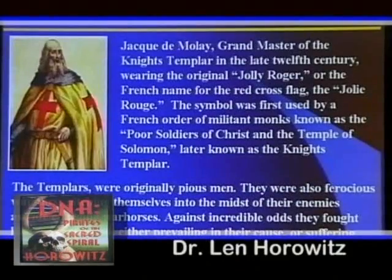And to answer that question, let me go back and give you some of the Holy Blood, Holy Grail information that overlaps this investigation that I've conducted. Jacques de Molay, you might remember, the Grand Master of the Knights Templar in the late 12th century, is seen here wearing his red cross. The original Jolly Roger. This is the source, the origin of the Jolly Roger, or the Red Cross.